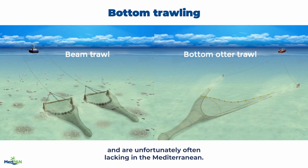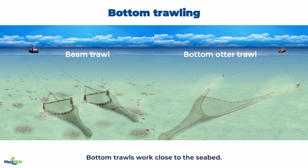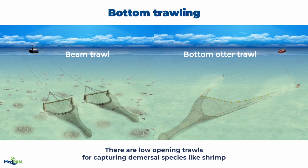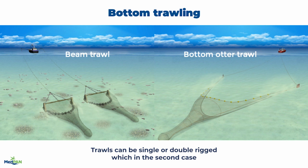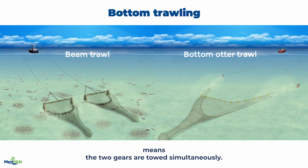Bottom trawls work close to the seabed. There are low opening trawls for capturing demersal species like shrimp and sole, and high opening trawls mainly for semi-demersal or pelagic species. Trawls can be single or double rigged, which in the second case means that two gears are towed simultaneously.